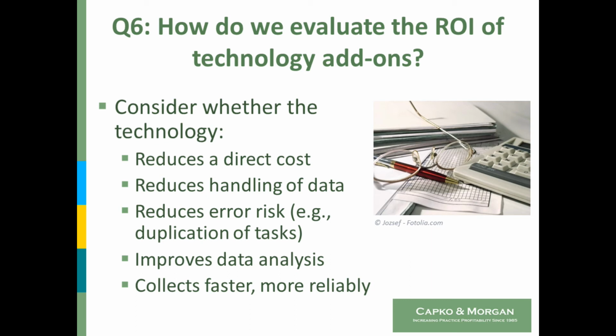Well, I just want to say that many times we work with practices and they're resistant to adding any technology if it has a cost. It's like a sort of instinctive thing, like we shouldn't be spending more money. And I just want to make sure, first of all, that you take a close look at all these tools, because in our experience, they mostly pay for themselves over and over and over again, and not just in the immediate return, but of course in providing better service as well and eliminating mistakes.